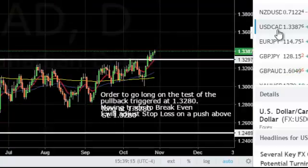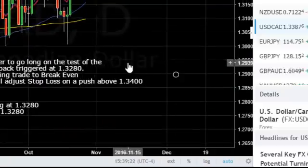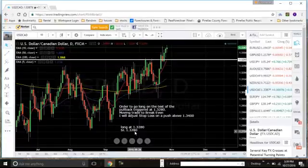The USD CAD continues to crawl higher. I was looking for a break of 134. It's been hard at best to break above that. What am I saying, hard at best? Today it's had a little bit of resistance at that level, but we still continue to push higher, up about 110 pips. The trade is at break even.